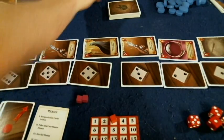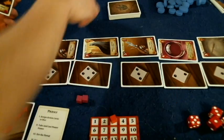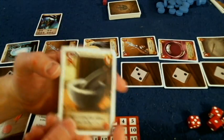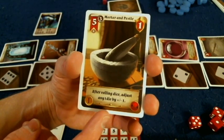And you're also going to start with 2 of these little cubes right here. These are victory points in the game. And it's very easy to keep track of your victory points for the most part, because you gain these cubes. And you can also look at the cards right here. So everyone's going to start with their own unique special ability. So for this one, during phase 1, after rolling dice, adjust any 1 die by plus or minus 1.